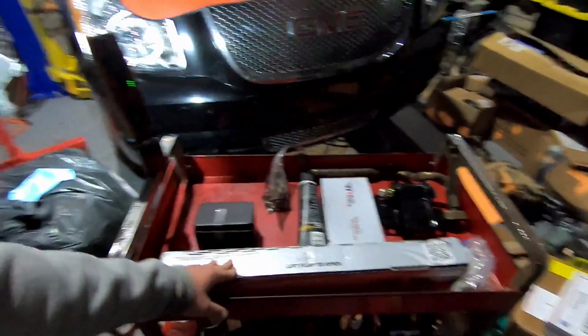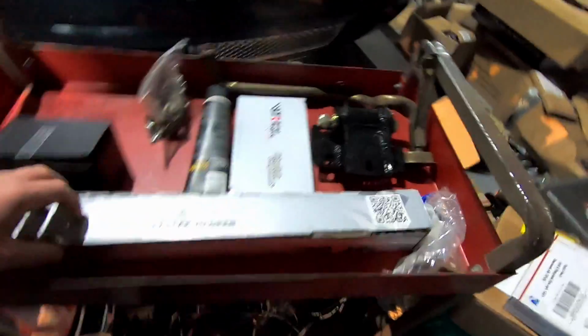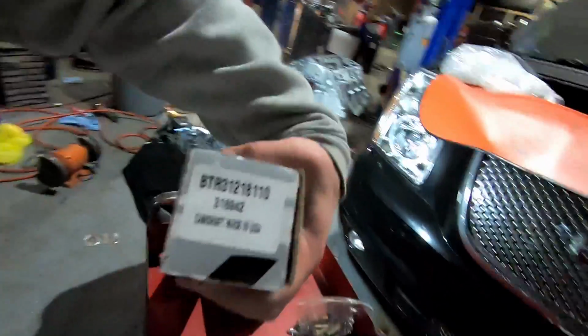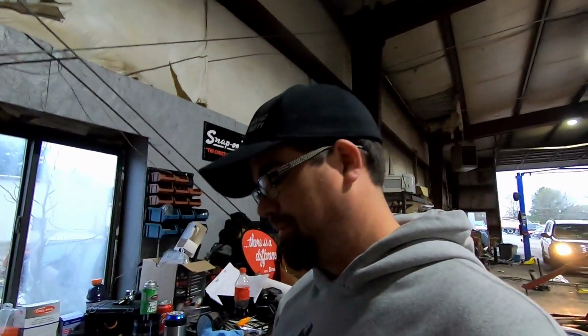We're gonna put the cam in this bad boy. This is a BTR Stage 2 truck cam. Part number BTR 312-18110. I don't have the cam card. Sammy has the cam card, but pulled specs up online, and we are looking at a 212 intake, 218 exhaust duration. Lift is a .553 on a 110 plus 0 LSA.